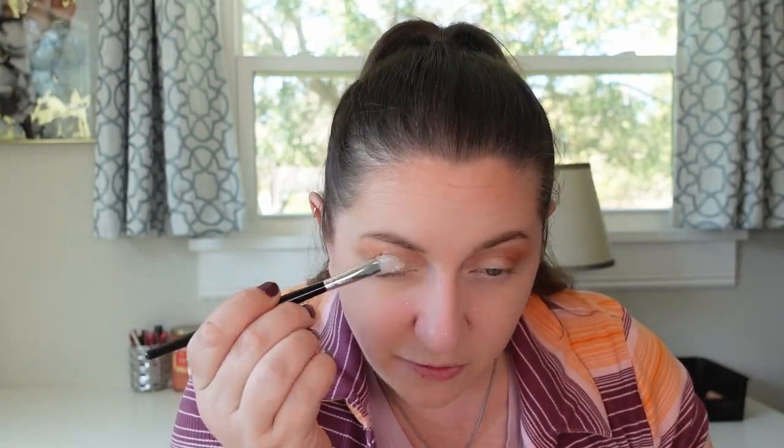I don't think this is mimicking your finger exactly. I definitely think that there's something to the warmth of your finger. Let me take my finger and see if this deepens up. Yeah, see, you can't replace the finger.